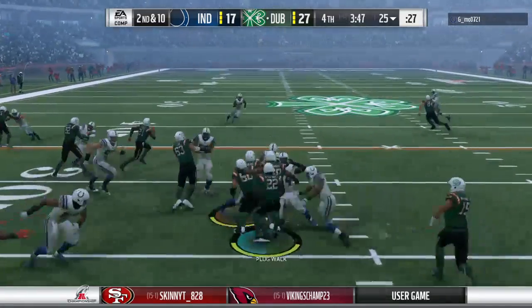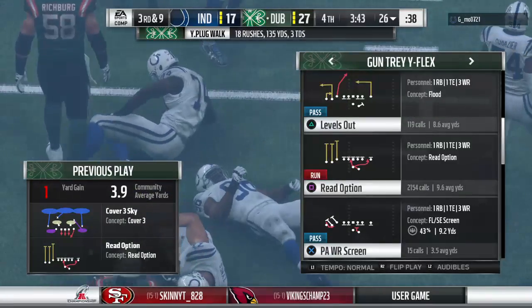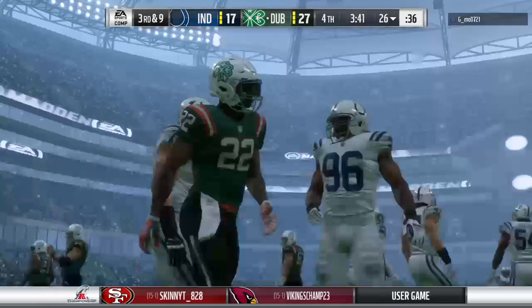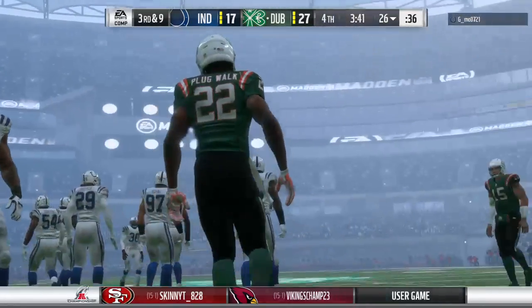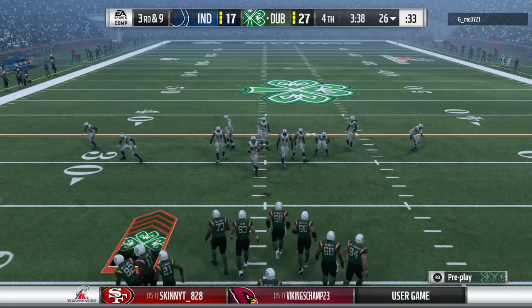They'll run it now out of the gun. And he'll get this one up to the 26. Only a yard on the pickup there, so it leaves them needing a conversion here on 3rd and a tough 9. This defense starting to buckle down when they need to, and right now they're winning this fourth quarter, losing the game, but they're winning in the fourth quarter.